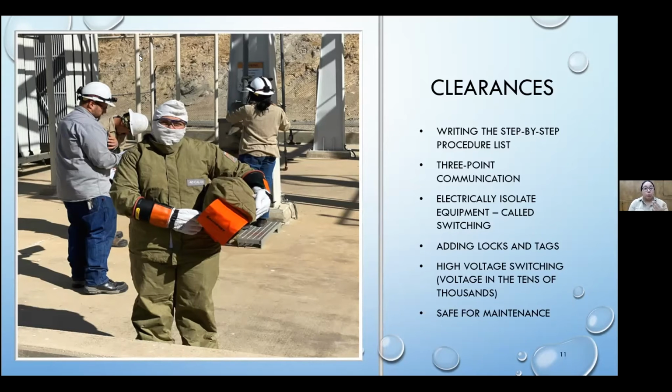There's 3-point communication. Somebody will read the step, somebody will perform the step, and then verbally say back what they're going to do, and then who is reading the steps, they will confirm. Again, because safety is very, very important to the department. It is one of our core values. We want to make sure that everybody is safe in the plan, whether we are doing the clearances or what we call switching, like actual switching of changing position of breakers or disconnects, to making sure that everybody is safe. Again, we are electrically isolating equipment.